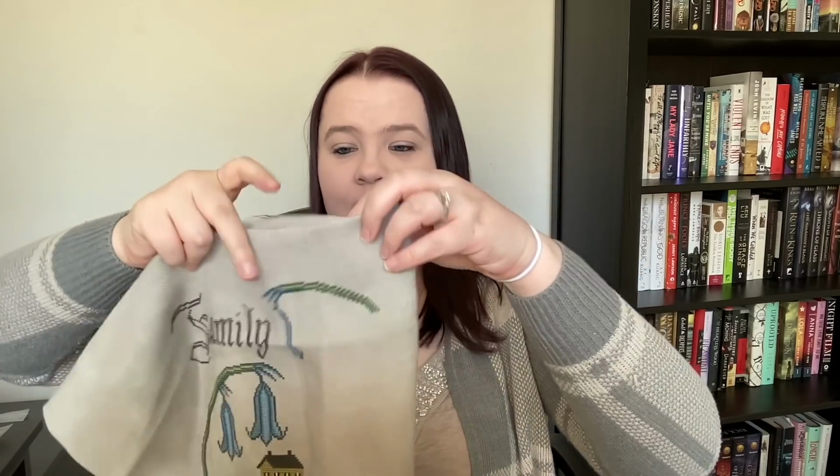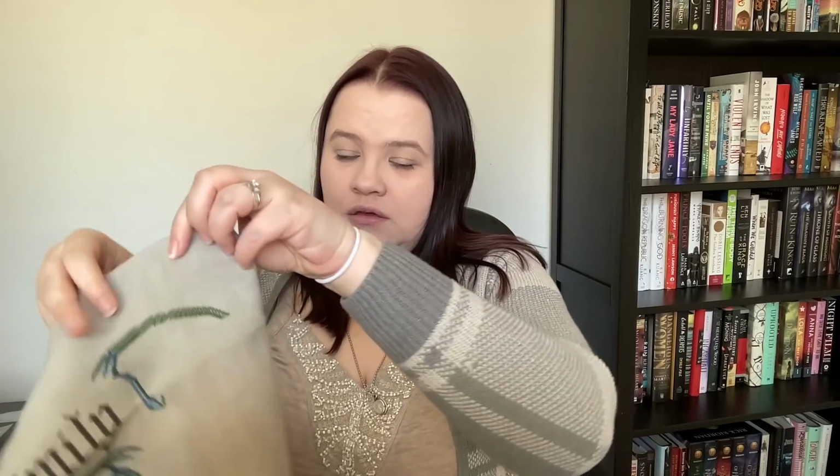bad recipe. So I worked on this and I got my 1,500 stitches that I was going for, and that was it. I think I did 1,502 stitches, and that was it. That was all I could manage.